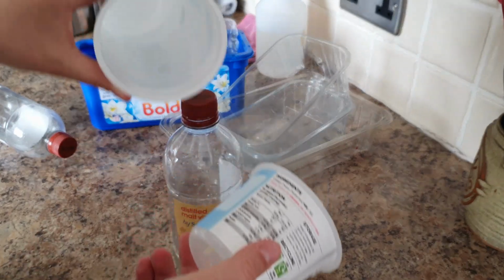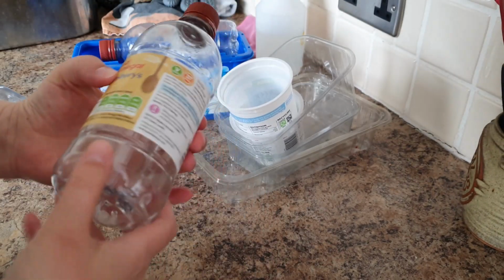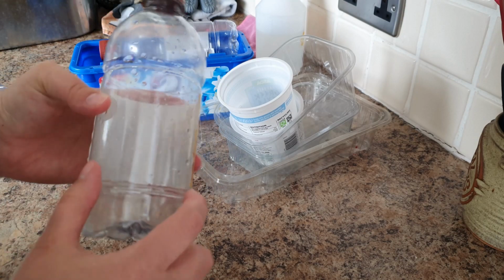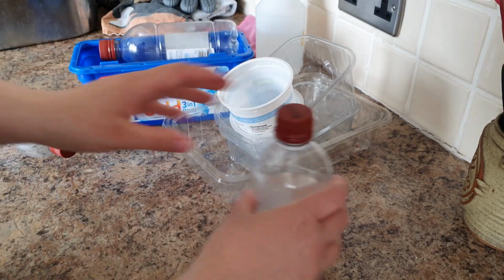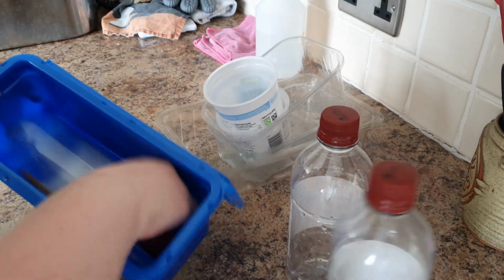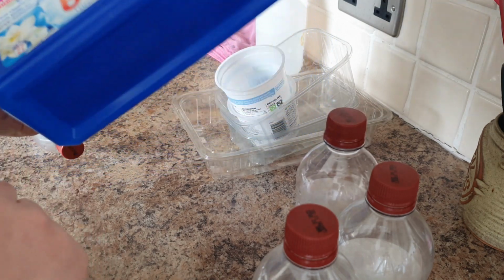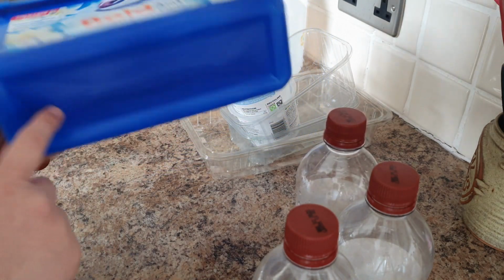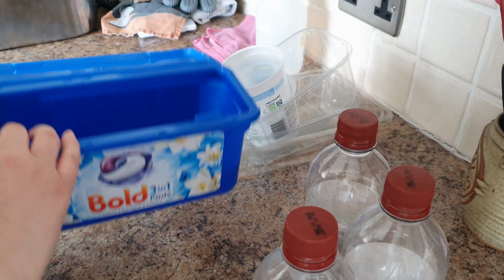We're going to put some holes in the bottom of these containers, just yoghurt containers and cottage cheese containers. I'm going to cut the tops off these vinegar bottles, and we're going to plant some in there. And then I think also I might plant some in this one, which is just a washing thing. But again, if I put some holes in the bottom and take off this lid, then that should work quite well.